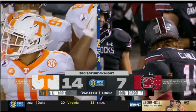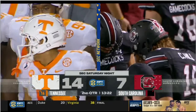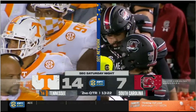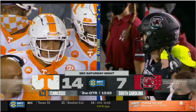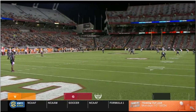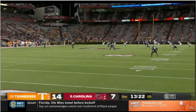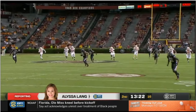Welcome back to Columbia, South Carolina. Tennessee is leading Carolina 14-7 after that Henry To'o pick six, guys. These two teams have played each other pretty close, 7 of the last 8 matchups decided by 6 points or less. And yeah, it's getting competitive out there on all sides of the ball, every single guy. There's some talking, some chippiness going on, some talking into each other's face masks. Stinch, I know you like that.